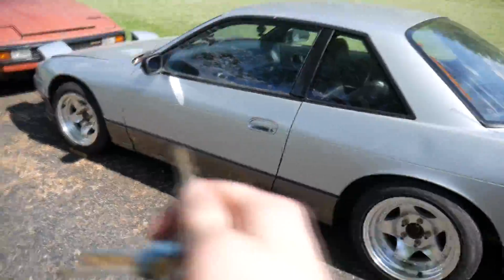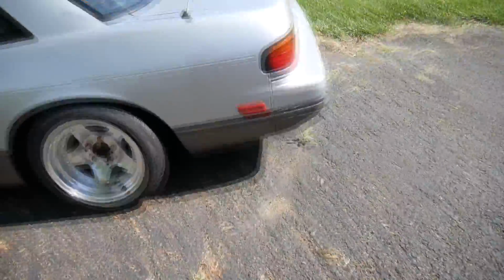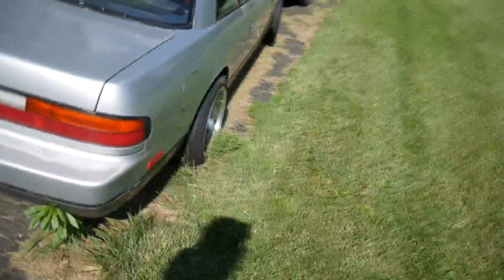I actually found a motor for it. It was $100 for a single cam, and I don't know if it was going to be worth putting another single cam in this car. It would be, but I just feel like it wouldn't be entertaining for you guys to watch. I mean, who wants to watch me swap a single cam to a single cam?